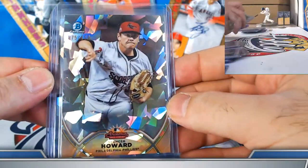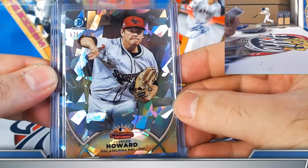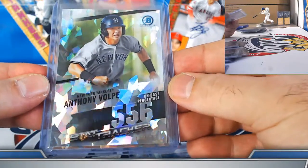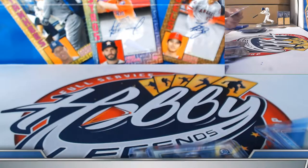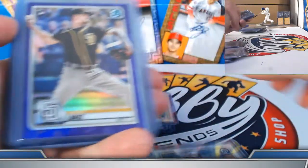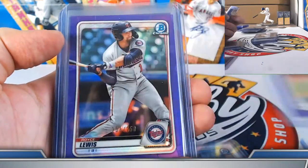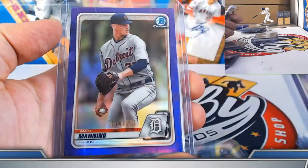AFL Atomic, in this case, Spencer Howard, numbered 75 out of 150. Stat Tracker, Atomic refractor, Anthony Volpe, 108 out of 150. Purples out of 250, we have more, 3, 6, 7 purples in this case. Baez, Hawk, Patino, Royce Lewis, Sixto Sanchez, Dylan Cease, and Matt Manning.